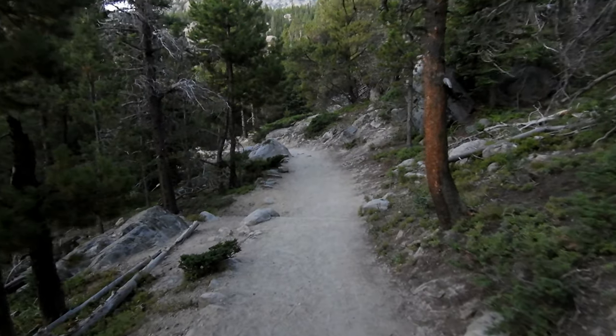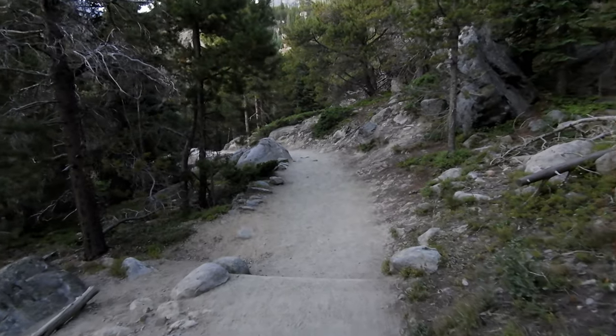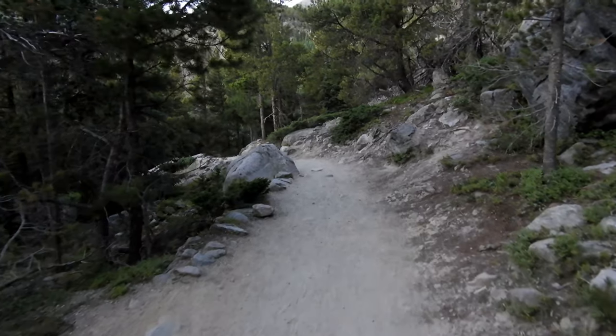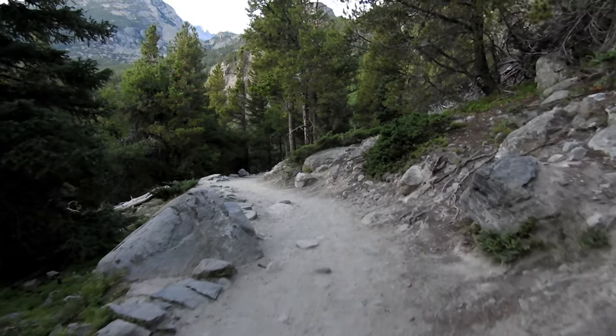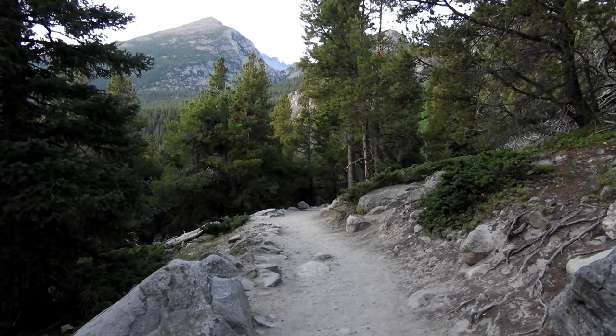Originally, we were gonna try and go do Spectacle Lakes. However, with all the smoke, it was really bad at the Lawn Lake Trailhead. So we had to call a quick audible. We came up to the Bear Lake Trailhead, and now we're gonna do Andrew's Tarn instead. And the air is much better up here. I mean, this is almost like normal.